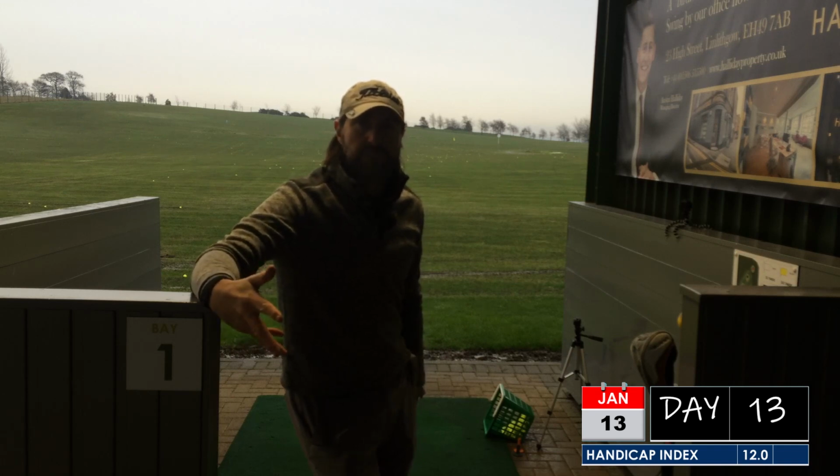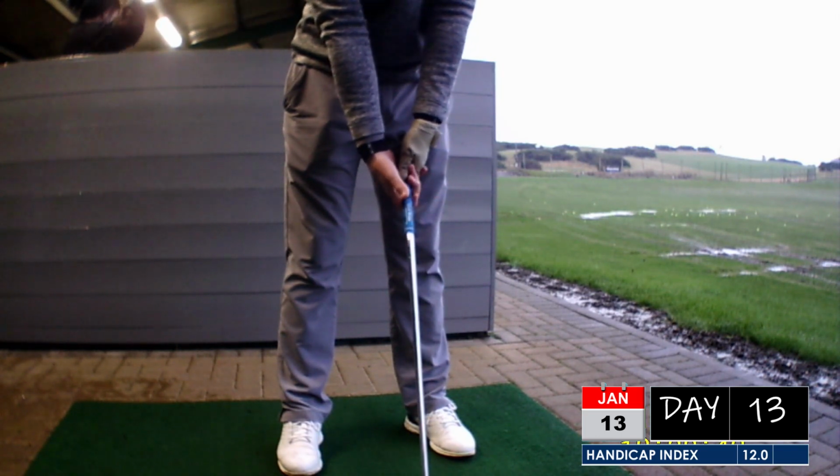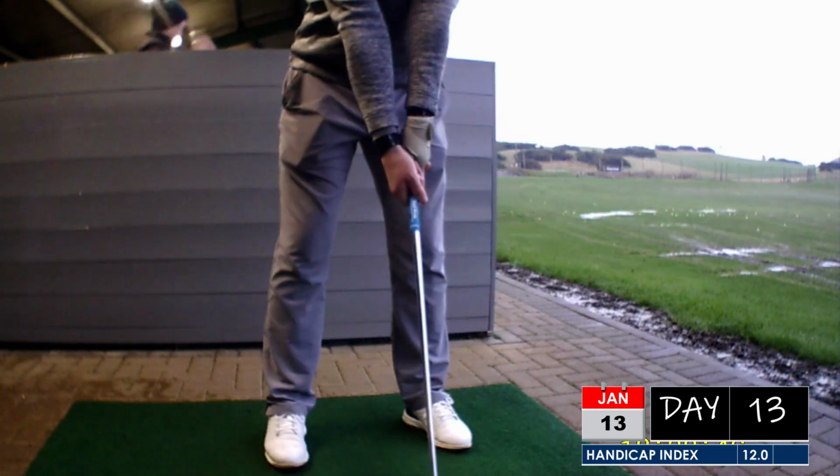So why am I lucky? I just already feel comfortable with my new grip. I've had to be a bit more deliberate with it at the start, certainly, and even now, but it seems to be progressing nicely.